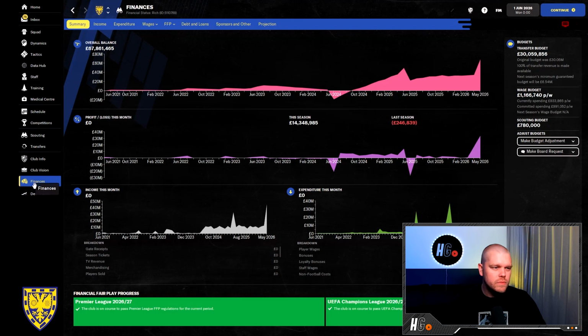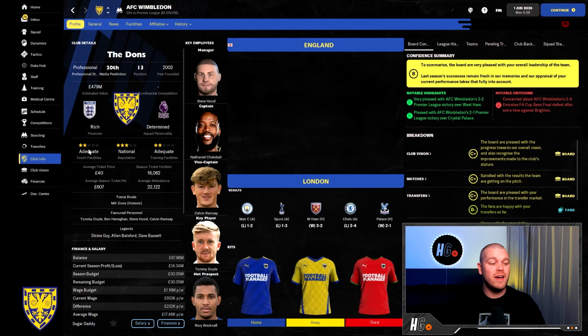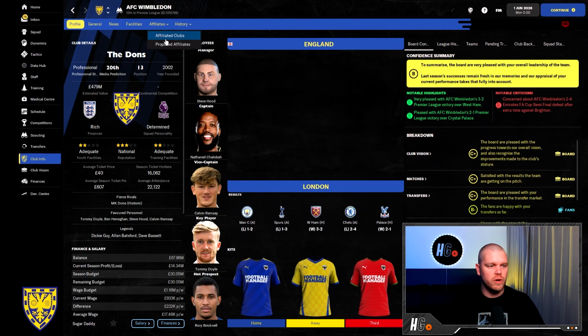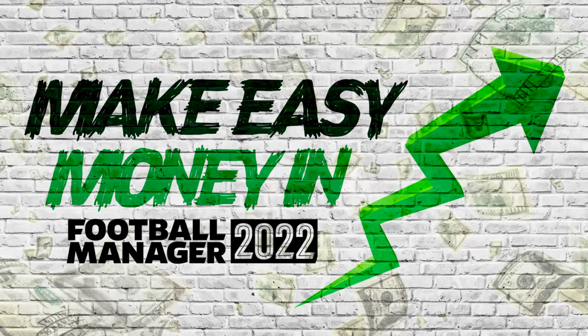Money though, £67.8 million in the overall balance, £30 million of transfer budget. Obviously the facilities are still being worked upon. We now have adequate training facilities and youth facilities. We are trying to boost the profile of ourselves up. This is something that I'm going to try and work on as well. In our affiliated club section, there is a video that I've done where we talk about how to get the overseas marketing partners basically to increase commercial revenue. That is something I'm going to try and do with this save now we are an established Premier League club.